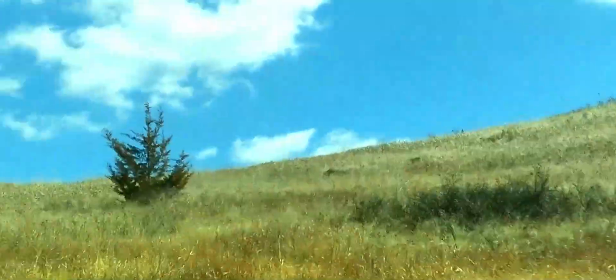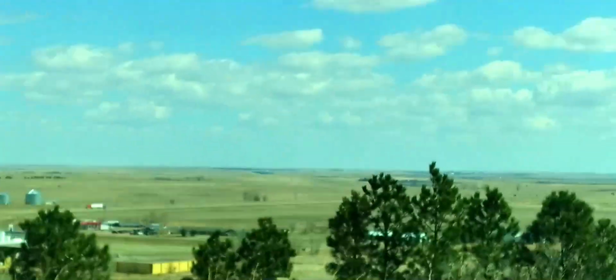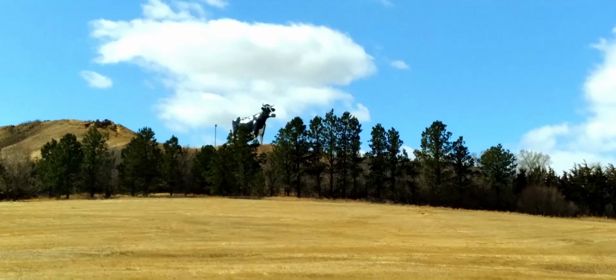Okay, here she is, Salem Sue, the world's largest Holstein cow, built in honor of the dairymen of the area. 38 feet high by 50 feet long, and is visible for 5 miles. So here's some pictures of her. We'll catch you on the other side.